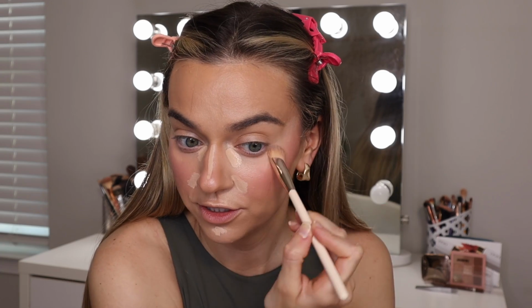Doing your concealer after doing your cream blush really helps shape and define your cream blush. Because sometimes we can get a little carried away and crazy with the cream blush, and putting concealer here and here helps keep the blush in this area.